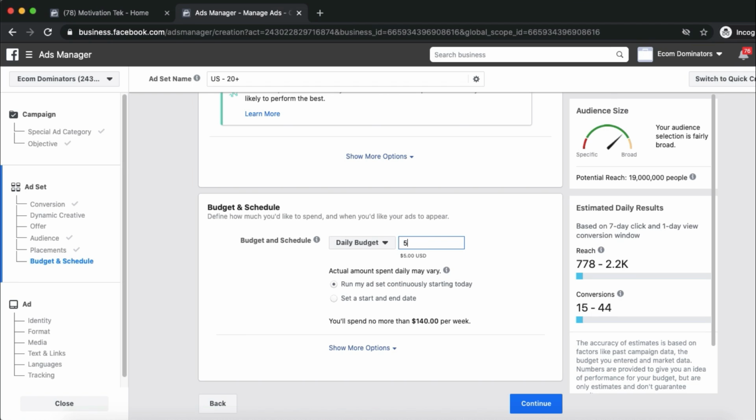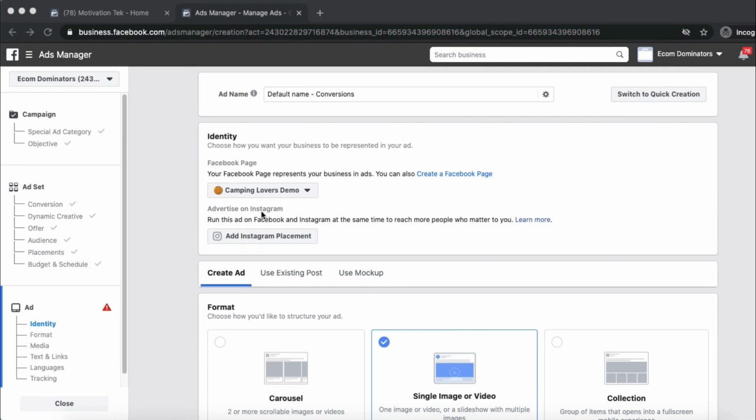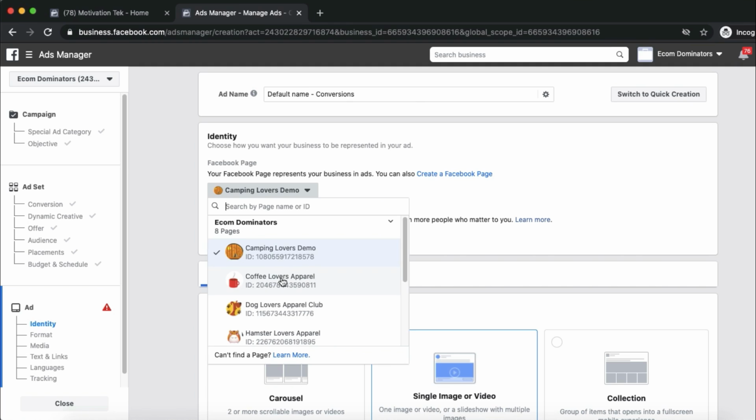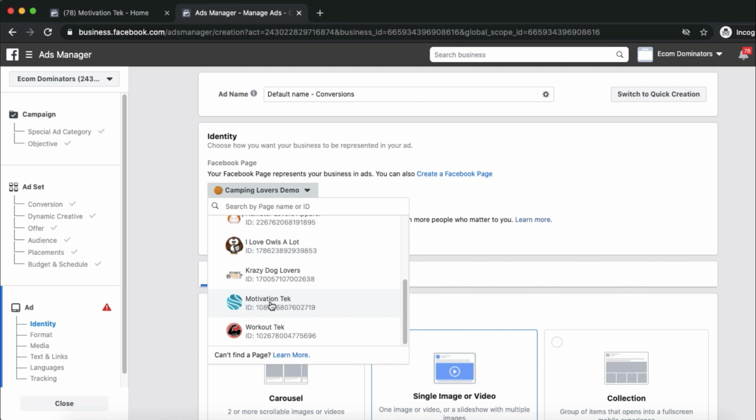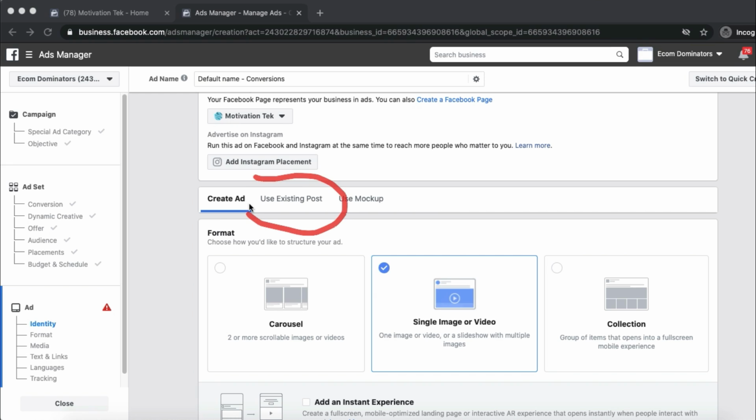So I just like to start off with $5 just to see if this will work, and I'm going to click continue. So the next thing you want to do is to select the Facebook page that you want to run your ads to. So all you have to do is click down here if you have multiple fan pages, and then click your exact fan page.